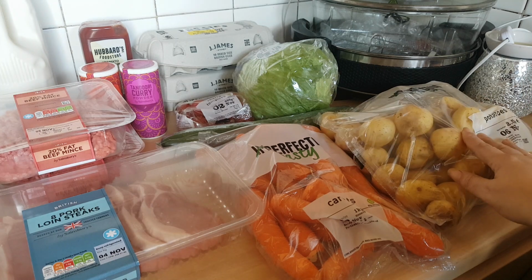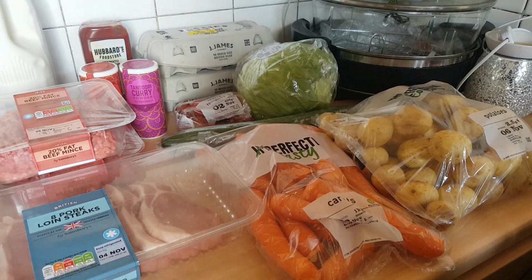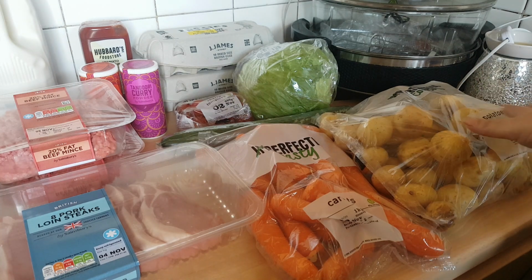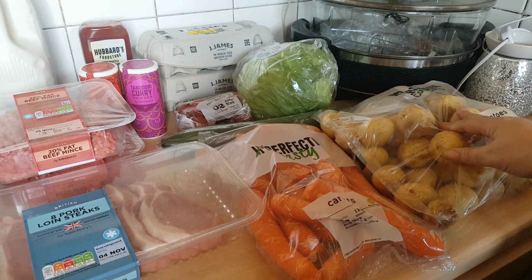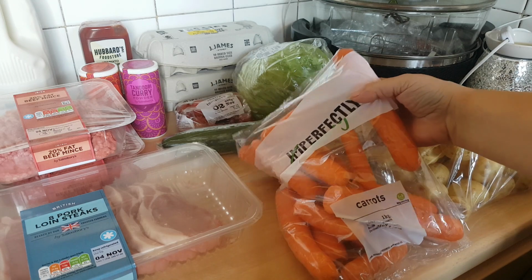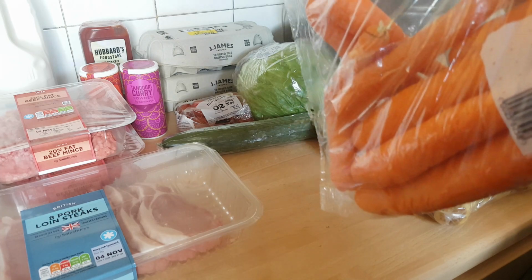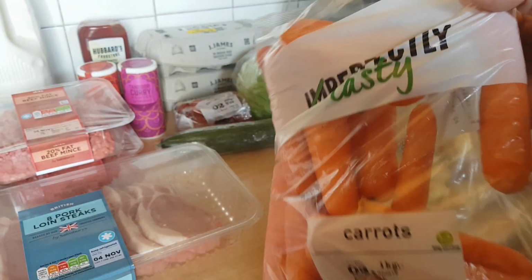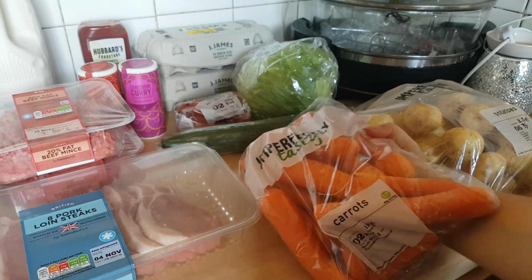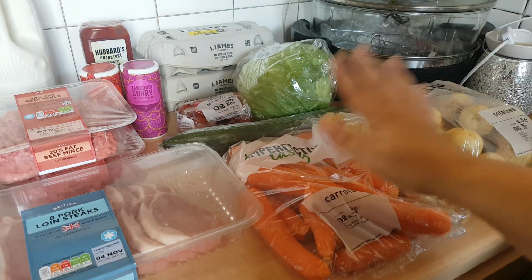The potatoes, they are tiny. So I'm not going to peel them. I'm just going to scrub them clean and chop them. But they're 89p. The carrots are only 30p for a kilo. It says that they're imperfect, but to me, this is a good sized carrot because it's not too big. When they're really big, it hurts your hand when you're holding it to peel it. So I like that size.